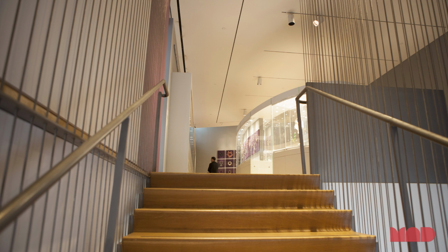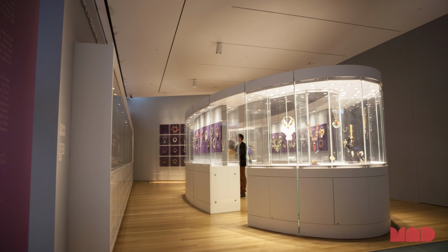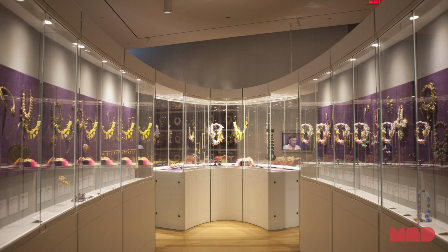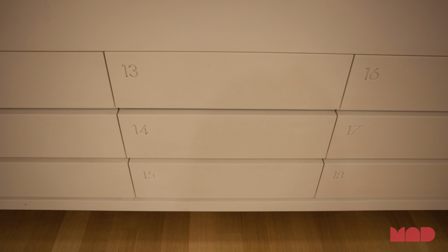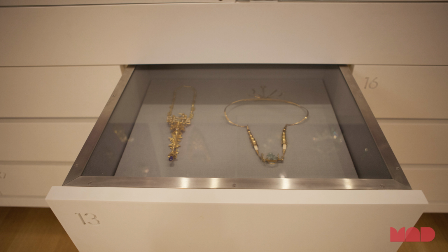Here we are now at the top of the grand stairway, and this leads us right into our first gallery space, the Tiffany & Company Foundation Jewelry Gallery. This is a very special place, as it's one of the only galleries in this country to be devoted exclusively to modern and contemporary art jewelry. A unique feature in our building is a study storage collection, which is very discreetly displayed behind the bank of white drawers that you see on the left side of the gallery. You're welcome to pull those out, look inside, and see the treasures of jewelry that we're not able to include in the main gallery display.